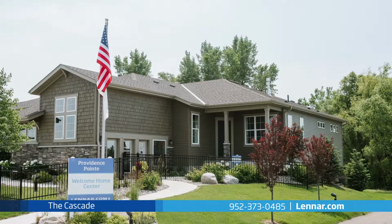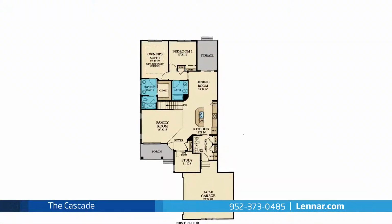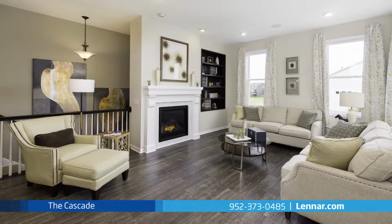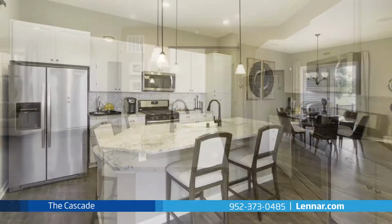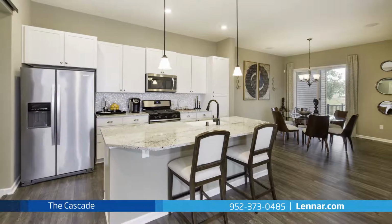Welcome to the Cascade model. This beautiful home includes 2 spacious bedrooms, 2 bathrooms, a private study, a generous family room with an optional fireplace, an open concept kitchen with a large center island, and an elegant dining area that interacts perfectly with the sliding door out to the terrace.